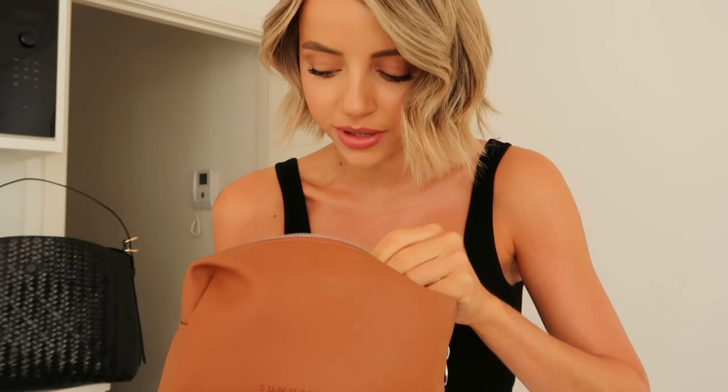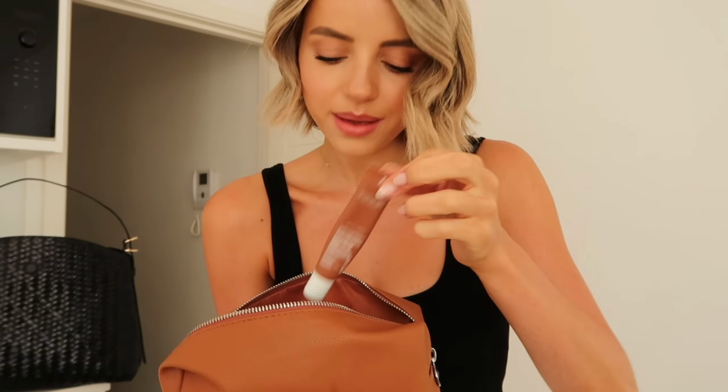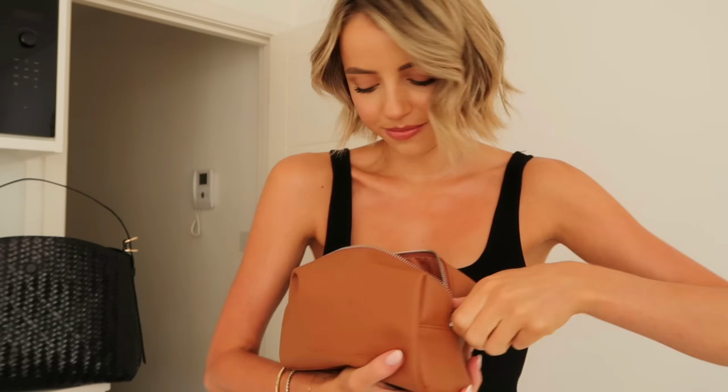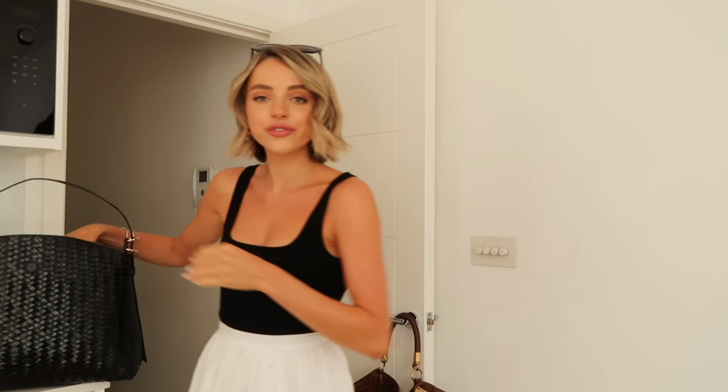Lip combo of choice is the Glossier lip liner in Grip. This is really nice. And then I've also got my Summer Fridays Iced Latte Lip Balm. Cards, chargers, AirPods, and yeah, that is in my little cosmetics bag. And charger, need a charger. But yeah, I'm off for a really lovely day.